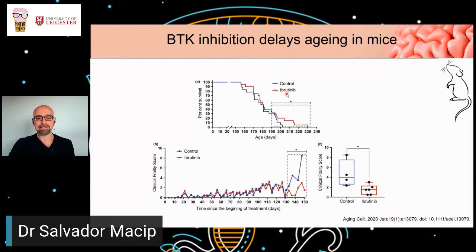Obviously, we didn't manage to turn these animals into immortal animals, but we did manage to prolong their lifespan quite a bit. But more importantly, it's not only that we made them live longer, but we made them live better. If you look at this, this is the frailty score. This is a way to measure how healthy an animal is. Over time, the animals that are not treated eventually become frail, they become old, and just before dying, they quickly go into this sort of decay. But the animals that were treated with ibrutinib remain healthier for longer.